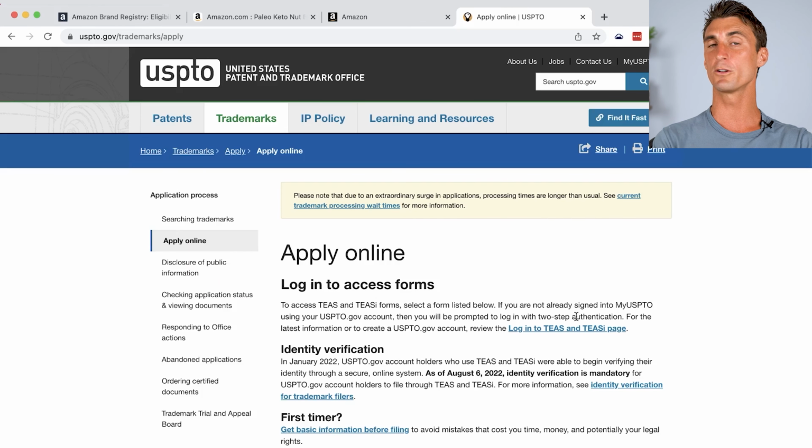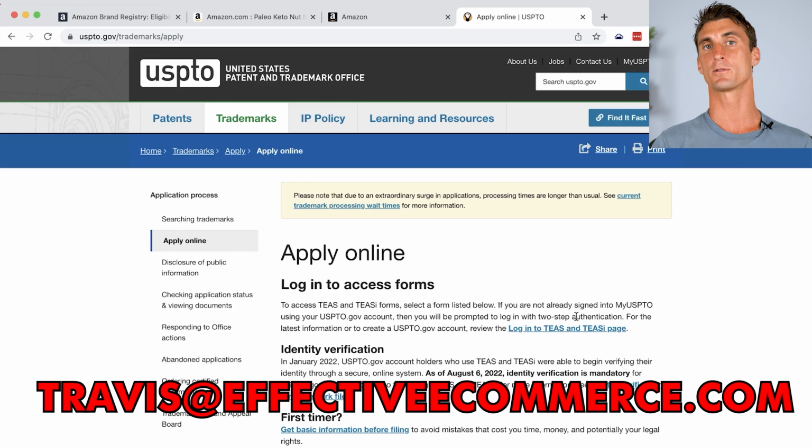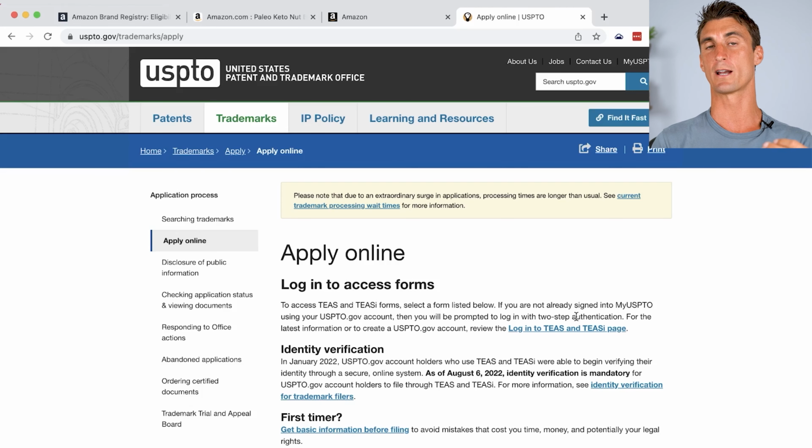However, if you don't want to do this yourself, you can always hire a lawyer, and that's going to cost you an extra couple $100 depending on the lawyer that you hire. Sometimes lawyers are going to charge $1,000 or $2,000. Obviously, I think that's overpriced, but if it's helpful for you to pay an extra few $100s to hire a lawyer, that is always an option. You can email me at travis@effectiveecommerce.com if you want a lawyer that I would recommend.